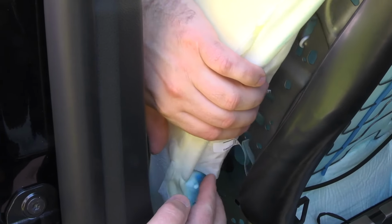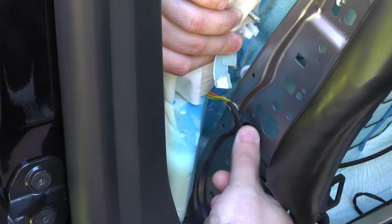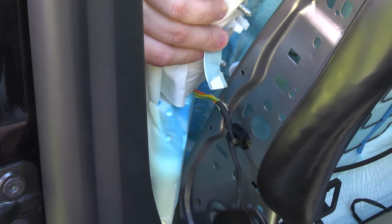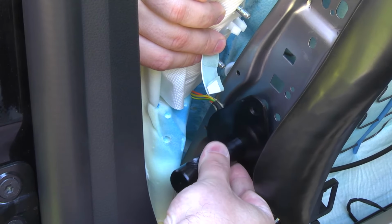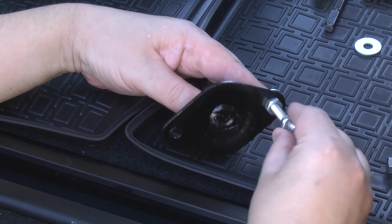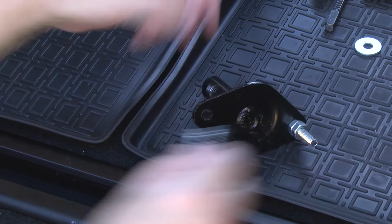Pay attention to the design features. There is a plastic clip that holds the cable. It bothers us. The clip is located under the armrest bracket attachment point to the seat frame. To solve this problem, we need bushings. I used nuts that I screwed onto the bolts.